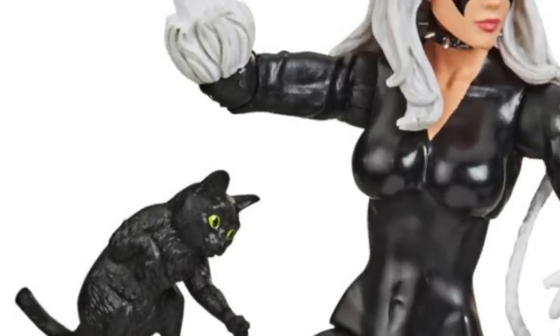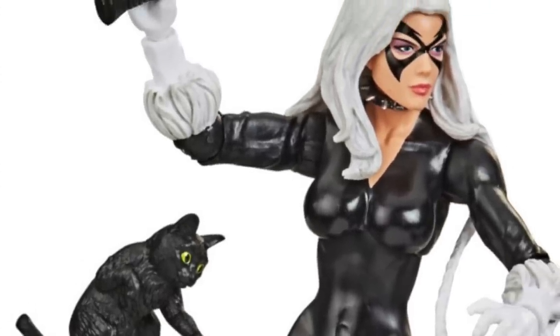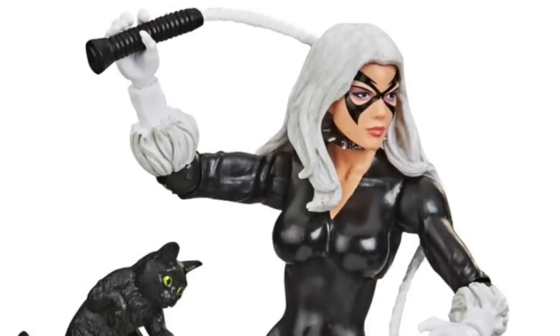But again, if you already have this original figure, there are differences, but I'm not personally, and this is just my own opinion, seeing enough there to warrant getting it again. But if you don't have this one, I think this new one is probably the best Black Cat overall that we've gotten in the line. Definitely better than the last one they released, the more modern looking one. So if you don't have this one, definitely I think it's worth getting. But otherwise, for me, I'm probably going to pass on it. But like I said, that's just my opinion.